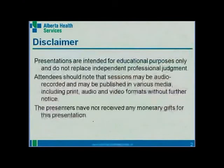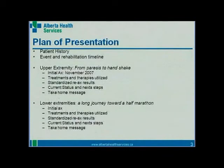So presented by me, Ghislain Blanchard. Quickly we go over the patient history. I'll try to explain to you a little bit of the timeline, how the rehabilitation happened. And for the upper extremity case, we go through initial assessment, treatment, reassessment results, and his current status, and the take-home message. And we'll do the same for the lower extremity.